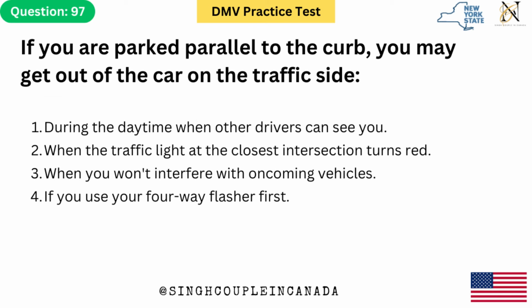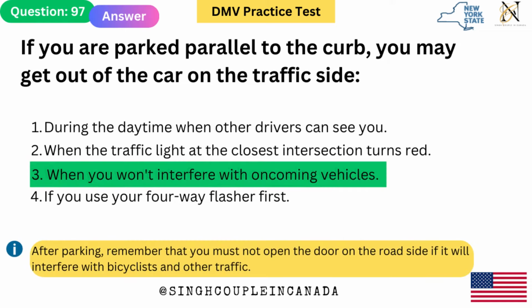Question number 97. If you are parked parallel to the curb, you may get out of the car on the traffic side: 1. During the daytime when other drivers can see you. 2. When the traffic light at the closest intersection turns red. 3. When you won't interfere with oncoming vehicles. 4. If you use your four-way flasher first. The answer is 3. When you won't interfere with oncoming vehicles. After parking, remember that you must not open the door on the roadside if it will interfere with bicyclists and other traffic.